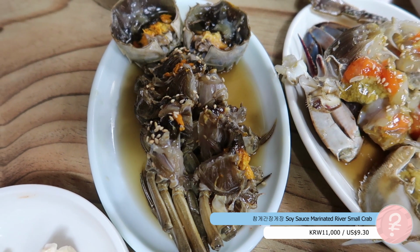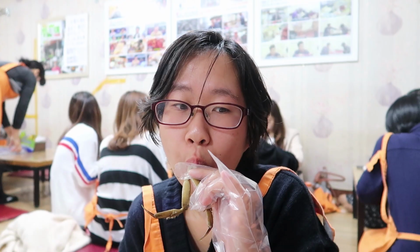You're up for something spicy? This is very spicy. This one is a small soy sauce crab. I don't quite know what the difference is, but it has a different name.